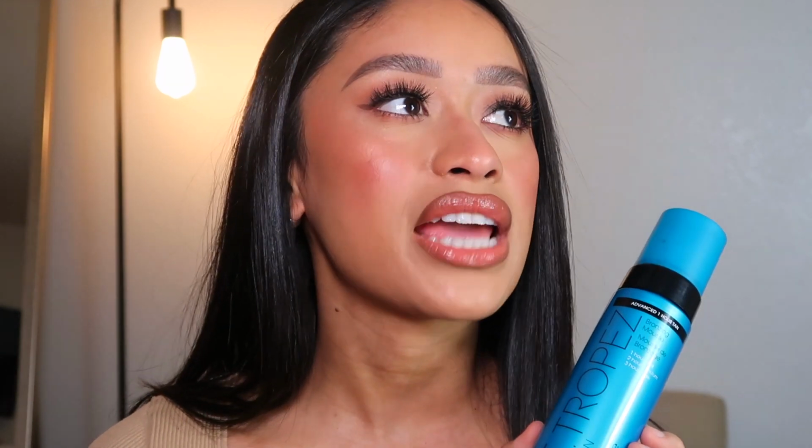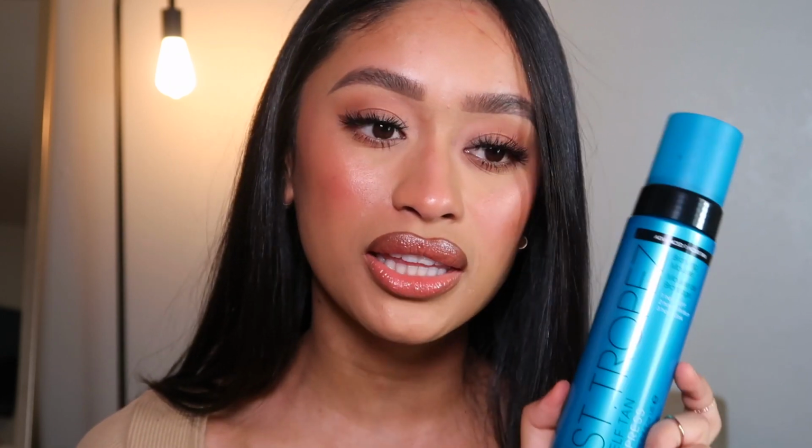The shade of tan this one gives me is just the right tone. It's not super orange, which I don't like. It's just a very warm, olivey type of undertone, which I prefer. So I really like this one. They were actually really kind enough to send me this one, which I thought was really cool. So I definitely recommend checking this one out if you're looking for a new self-tanner.